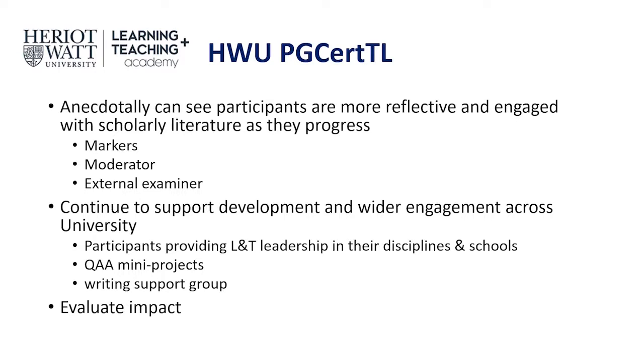So if we look at our own PG Cert at Heriot-Watt, we can see participants are more reflective as they go through the programme. They engage in scholarly literature as they progress. We have currently students going through year 1 and year 2 of the programme, but our markers, our moderator and our external examiner have all noticed that the participants actually are exemplifying reflective writing. They are engaged with the literature, they are making connections between the literature and their progress as they move forward. And that for me is one of the great benefits of doing a programme like this and actually embedding SoTL in the programme right from the beginning.